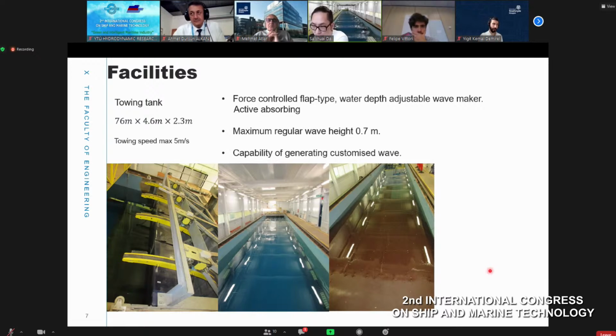In 2010, we upgraded our wave makers to a flap type force-controlled wave maker. The maximum wave height we can achieve is about 0.7 meters for regular waves, with a frequency range from 0.2 to 2 hertz. At the end of the tank, we have a 14 meter long sloping type wave beach, topped with porous media. This optimized wave beach can provide typically a 5% reflection coefficient across all the wave frequencies that we are interested in.